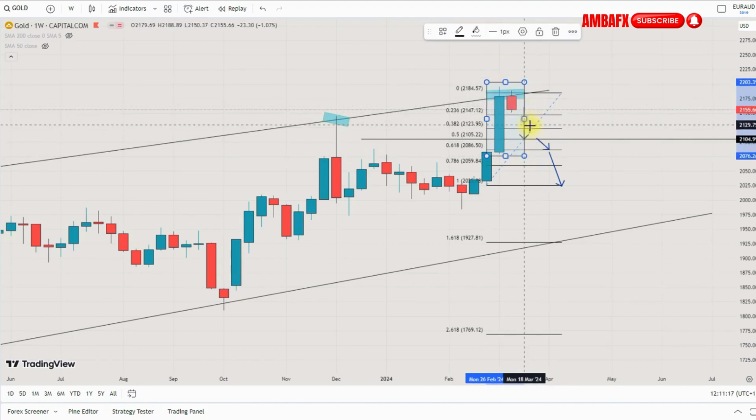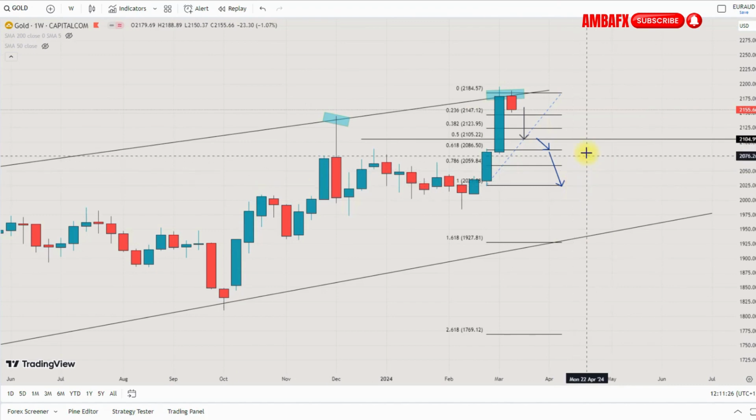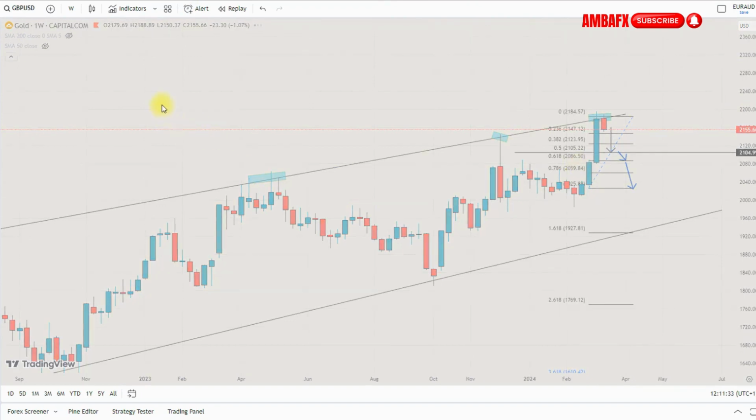Which means our price can actually reverse back to this level. So let's see our price there. But the safest one I've shown you is to take profit at 2104 and then probably check what is happening to continue.